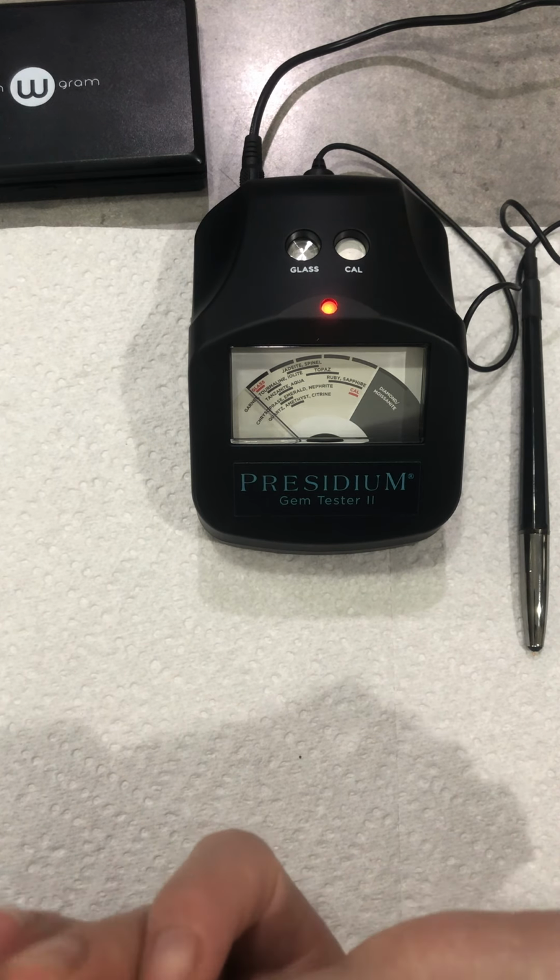All right, let's see. Ooh, oh my goodness. So sparkly. All right, I'll quit playing dress up. Let's test it. Let's see if we have anything. Let's hope for diamonds. I doubt it, but let's hope for diamonds.